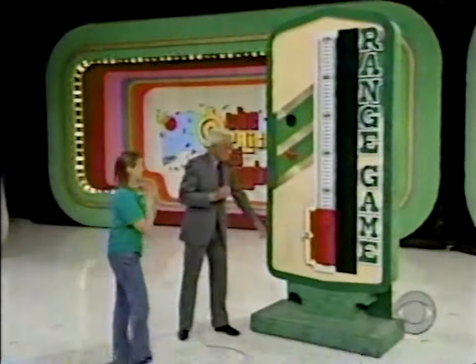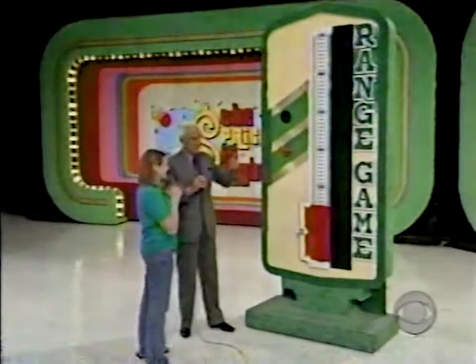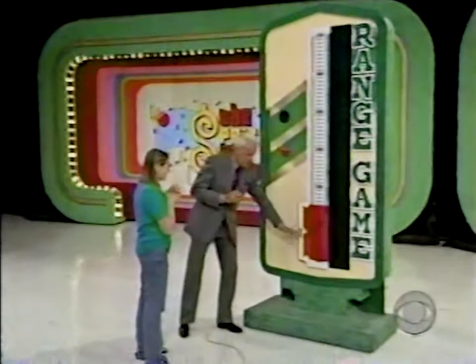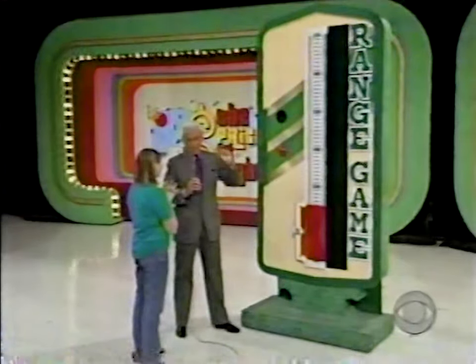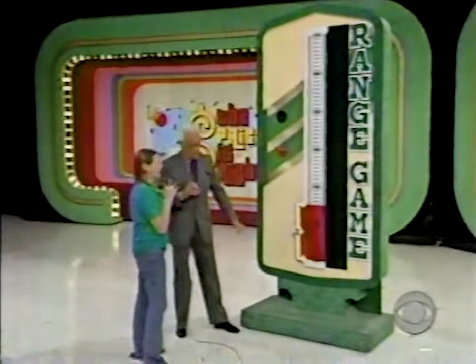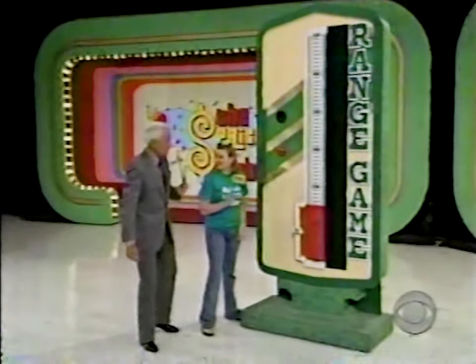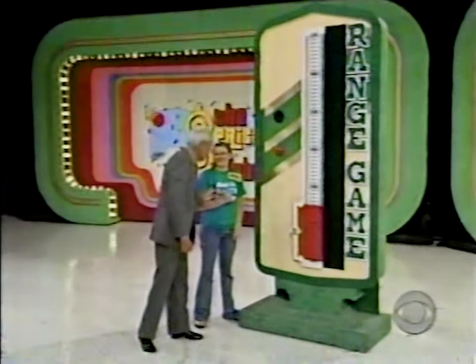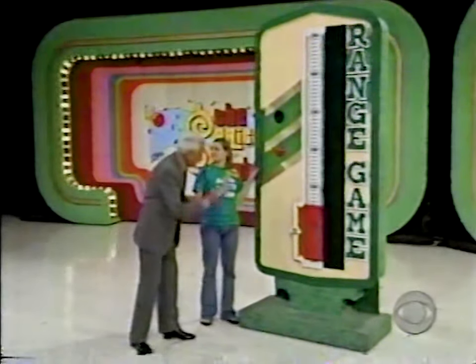Brooke, this rangefinder will move slowly up the scale. When you believe that the price of the gazebo is in the red area, you press this button, and if you're right, that is your gazebo. Now step over there and don't press the button. Do you want to stop the rangefinder? Because we can't start it again for 37 hours. All right, start it up the scale for Brooke.